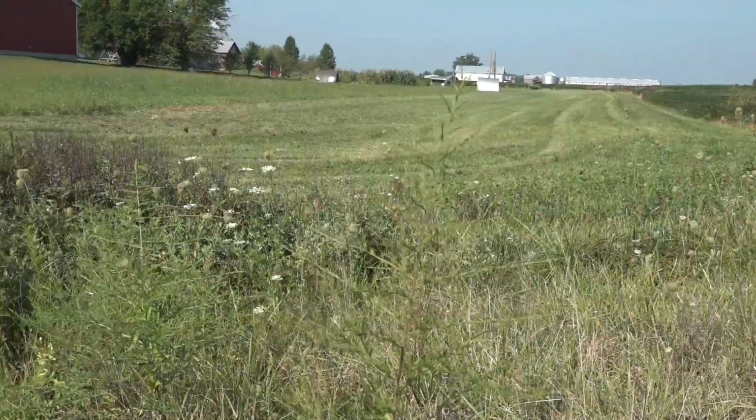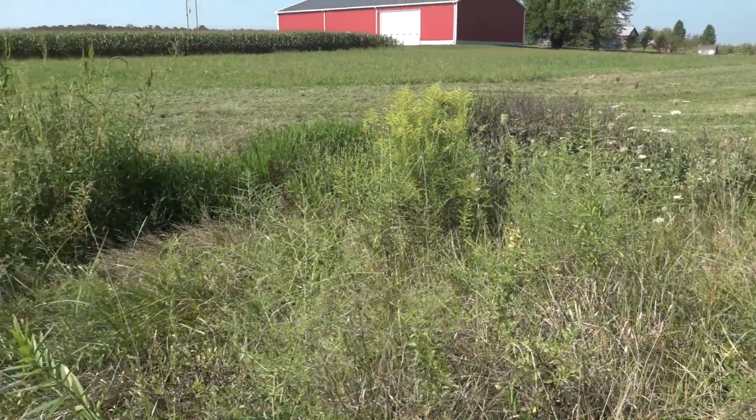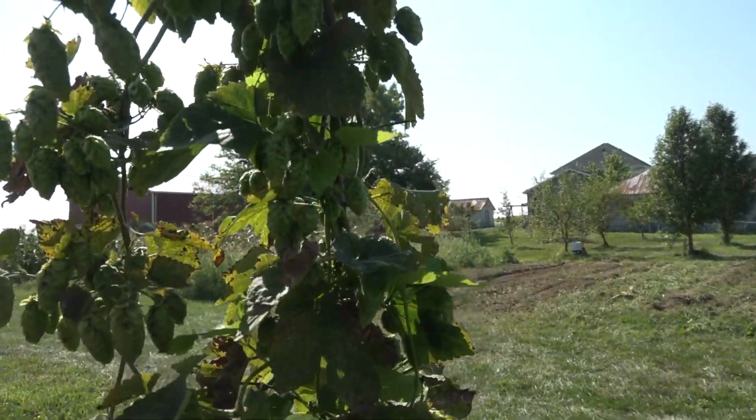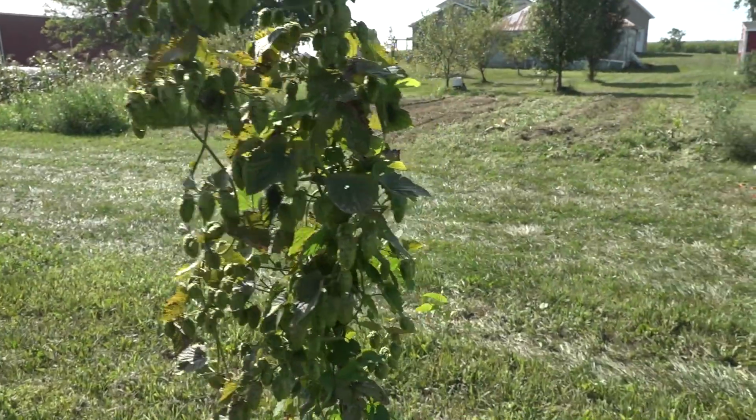Greg, you guys have so many things going on here on the farm. Let's just do a quick recap, to start off, of everything you have going on. Obviously, traditional cash grain crops. You've got cover crops. You've got hops. You've got vegetables. You've got chickens out back. What are some of the other things?